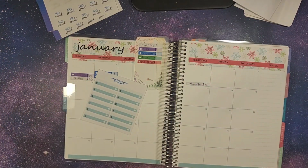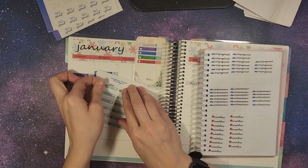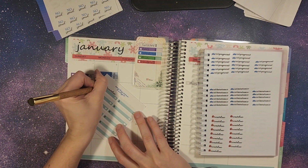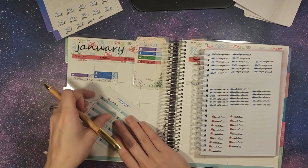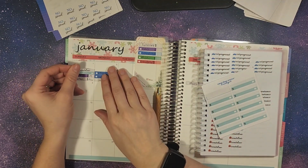Alright, now for bills that have been paid. Let's see. Rent has cleared. And I think that is the only one so far, because most of them will clear closer to the 10th. So I got rent paid on the 1st.